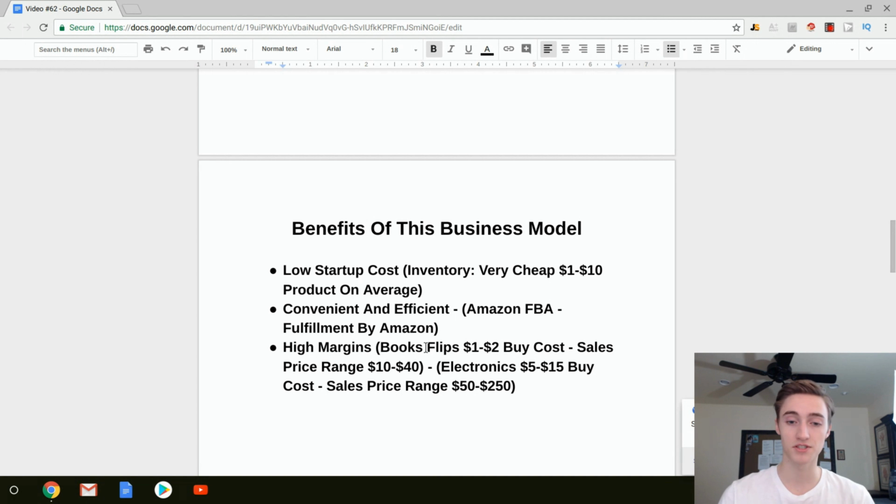For instance, books. Books are an item that are extremely undervalued by certain sellers, be it garage sales or different book sales. You're going to be able to get books for, on average, around $1 to $2 buy cost, and you're going to be able to sell these books easy. Bread and butter, I'd say, is around $10 to $15, which is going to probably net you around $8, $9 profit. And then you're also going to be able to find those really high dollar, kind of rare books, which are around $15 to anywhere I've seen all the way over $300.